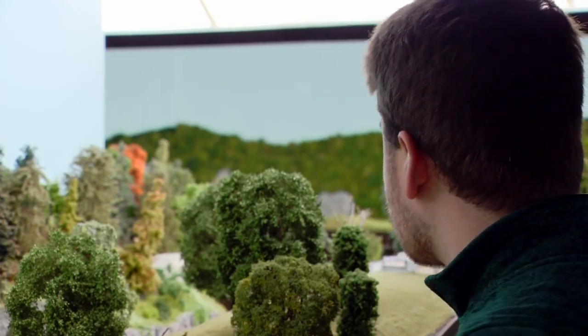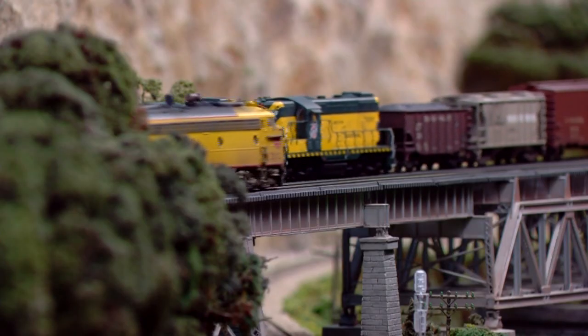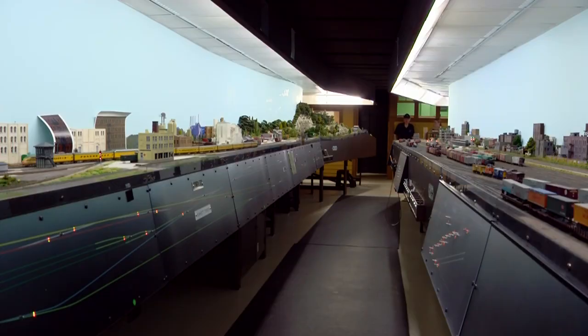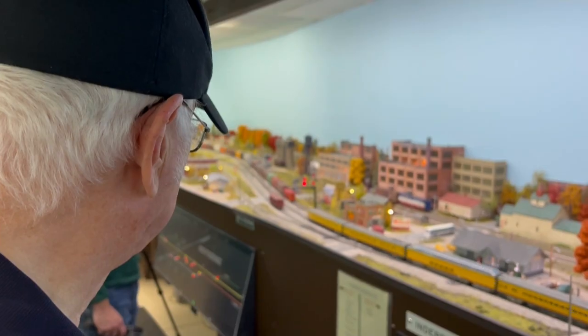As a founding member, this is a Chicago Northwestern. Beckmeyer is happy to see a new generation come on board. Bringing new people into the hobby is important because, you know, there are times we thought, gee, is model railroading dying as an art form? With 4,200 square feet to manage, the art is clearly alive and well.